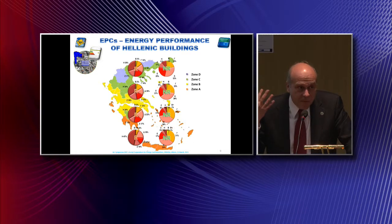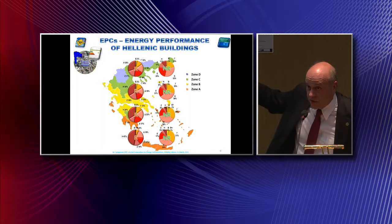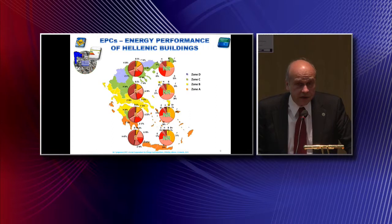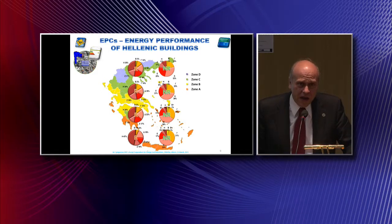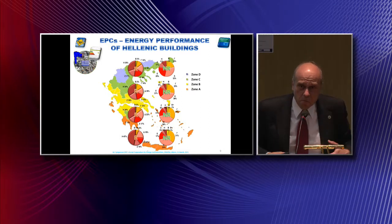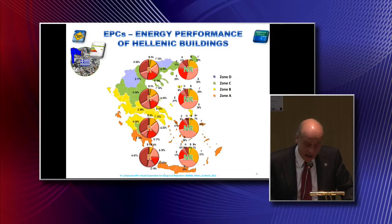These are the big pictures for residential buildings on the left side and the non-residential buildings in the different climatic zones in Greece. What we already knew, that our buildings are hurting. You see a lot of red there. Red means lower energy performance grading on the scale of our EPC certificate, which means they're bleeding the energy you're paying for. And that's, of course, bad.